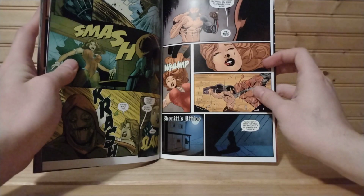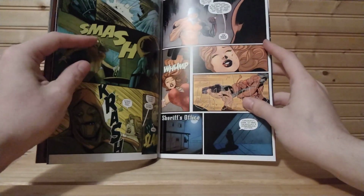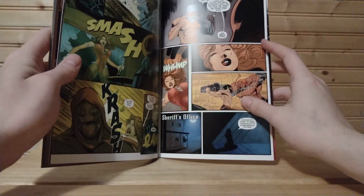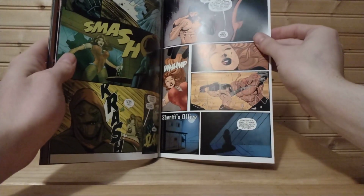So he was a former veteran just like him, except this guy, you'll find out later, is more machine than man. So think like the reverse of RoboCop. And I think Goldie's just dead.